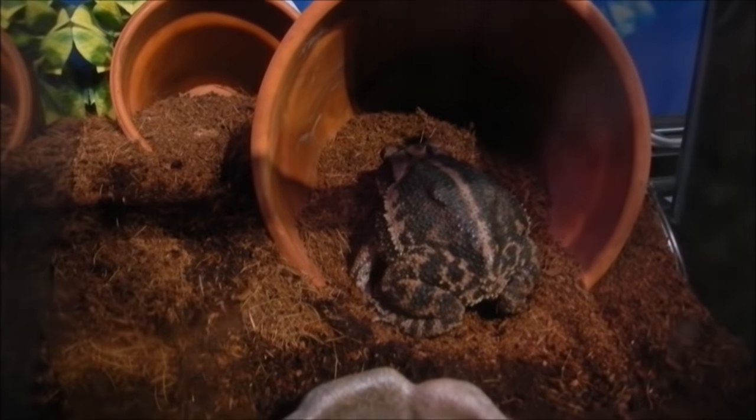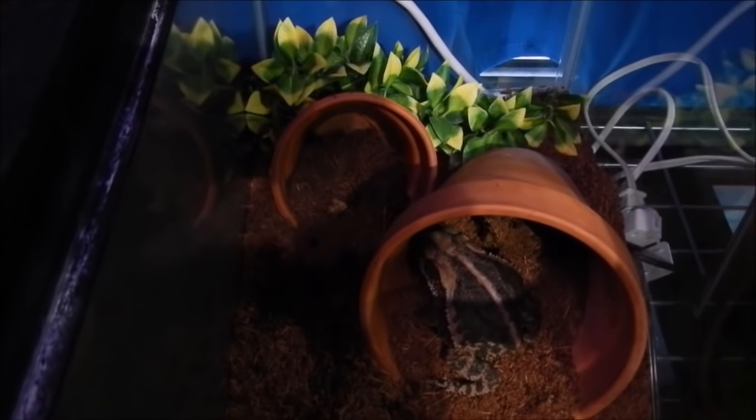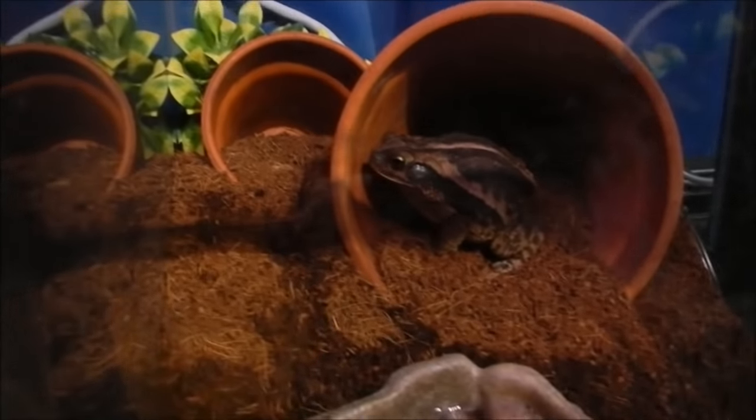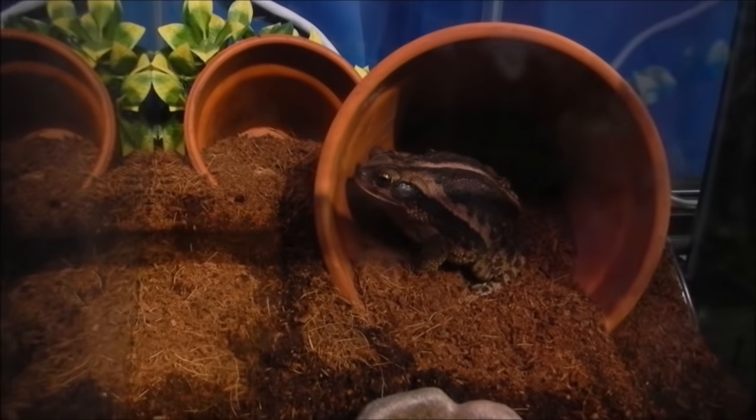She's doing well. Once again, standard 10-gallon tank, a couple flower pots to hide in, some decor back there, water dish, also on coconut coir. And she has the same diet. She eats dubia roaches, superworms, stuff like that, about once or twice a week.